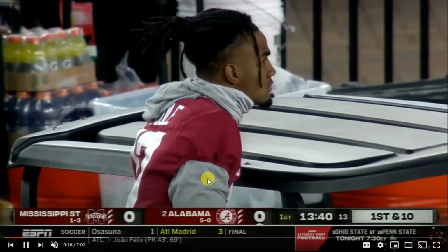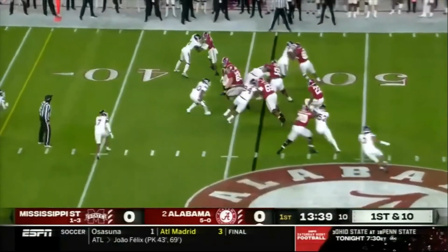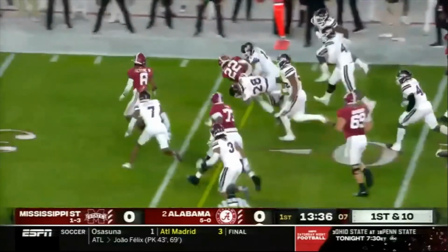Such a good run. I'm going to rewind it again. Outside zone, good path, bait that defender, get into the opening, and lower your shoulder. Get that first down.